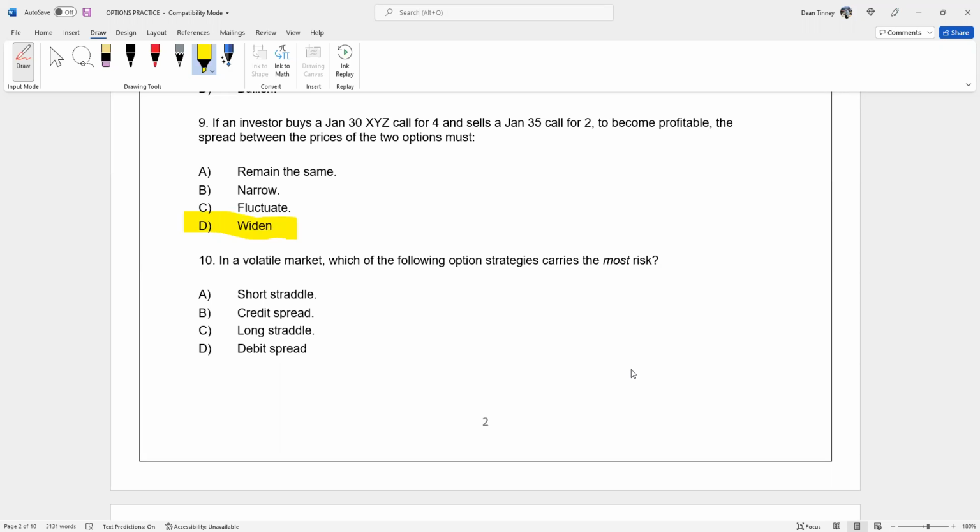In a volatile market, which of the following option strategies carries the most risk? I kind of like this one; it's a nice question Brian has for us. In a credit spread, my loss is the difference in the strikes less the net credit. In a long straddle, my maximum loss is the premiums paid. In a debit spread, my maximum loss is what I paid. In a short straddle, I lose money if it goes outside of the break-evens, and how far outside might the stock go? In a short straddle, I have a short call and a short put, and that short call could blow me up. So the one that carries the most risk is the short straddle.